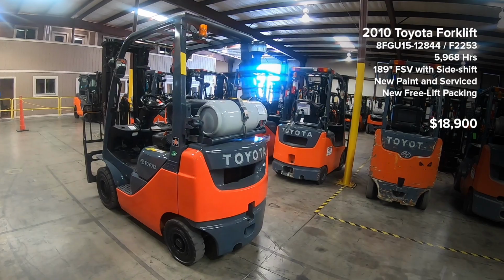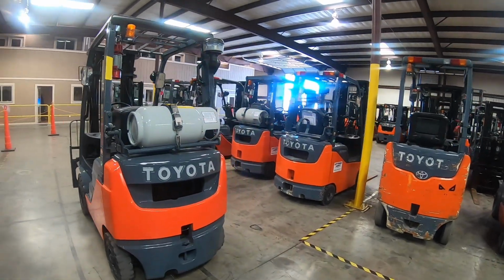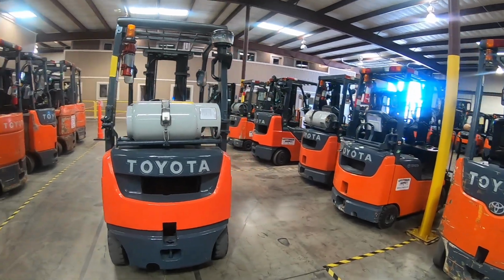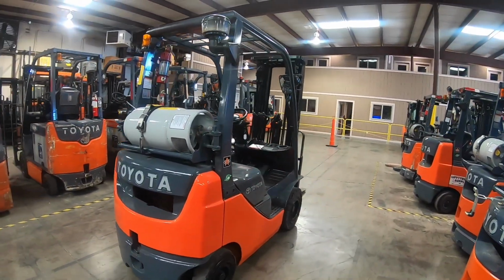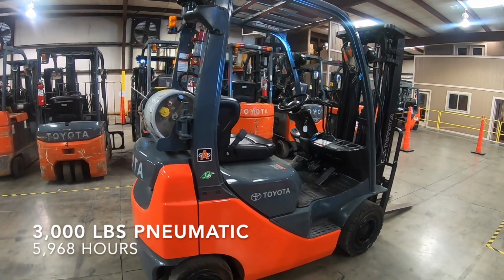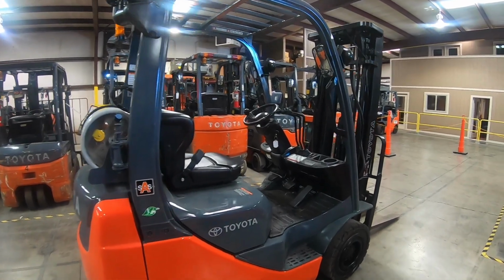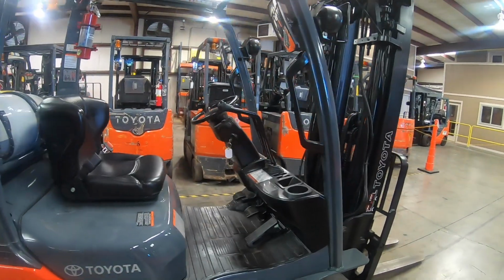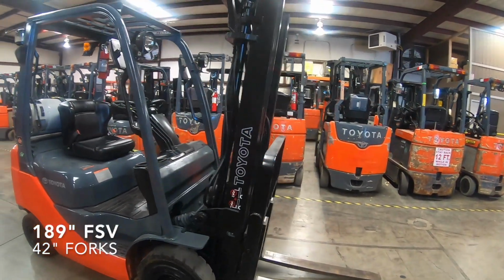Alright, here we got a 2010 model 8FGU15, serial number 12844. It's our unit number F2253. This is a 3,000 pound solid pneumatic tired unit with 5,968 hours. 189 FSV, 42-inch forks.